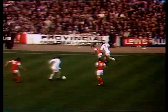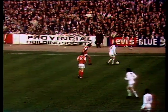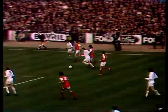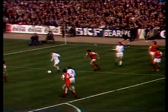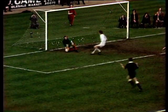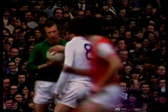Revie. Bremner being followed by Simpson, finds Revie, takes the return ball, Simpson behind him, still Bremner going, across for Clark to hit, and the deflection, and he nearly crept in. That shot was hit against Rice, and it almost got through Wilson.